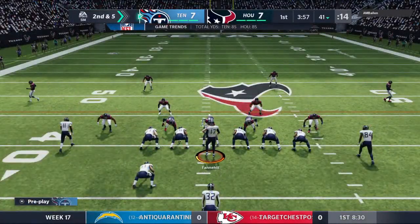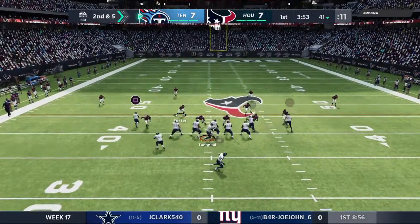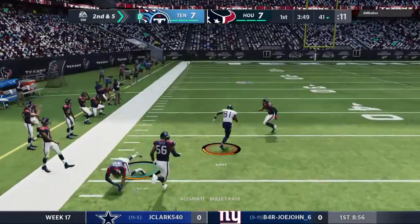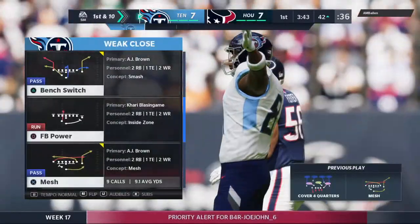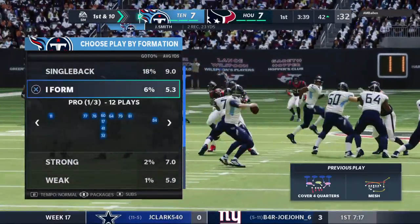Second and 5 after the 5-yard completion on 1st down. Here's Tannehill. Smith catches left side, and taking it across midfield and inside the 45. That one good for a 1st down pickup of 18 yards.